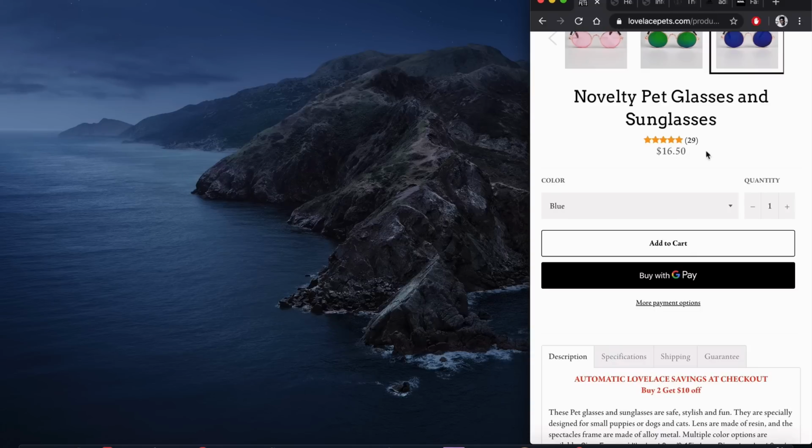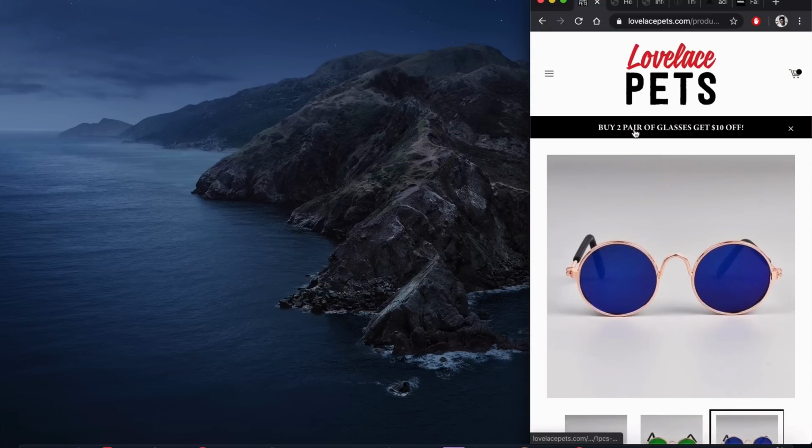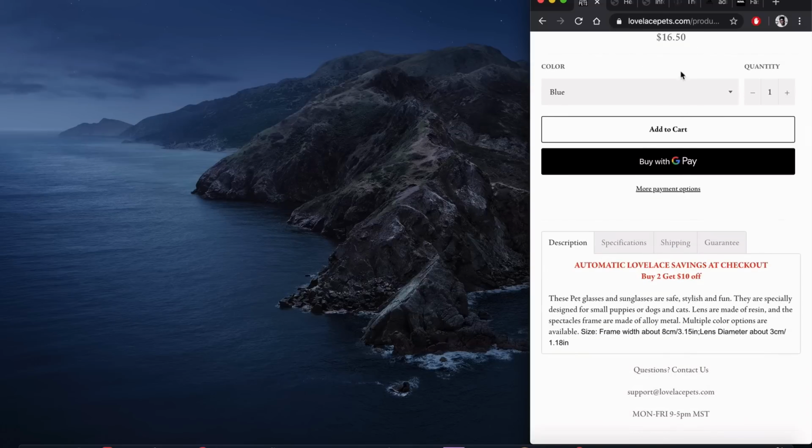I'd mark it up like $24.99 or something, and then show that it's on sale. And then on top of this deal right here, if that's an automatic coupon, they're really gonna feel like they're getting some value out of this purchase. So I like what we got going on so far.